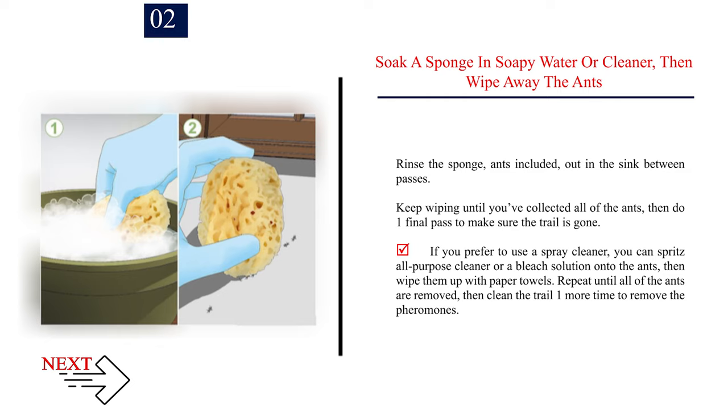gone. If you prefer to use a spray cleaner, you can spritz all-purpose cleaner or a bleach solution onto the ants, then wipe them up with paper towels. Repeat until all of the ants are removed, then clean the trail one more time to remove the pheromones.